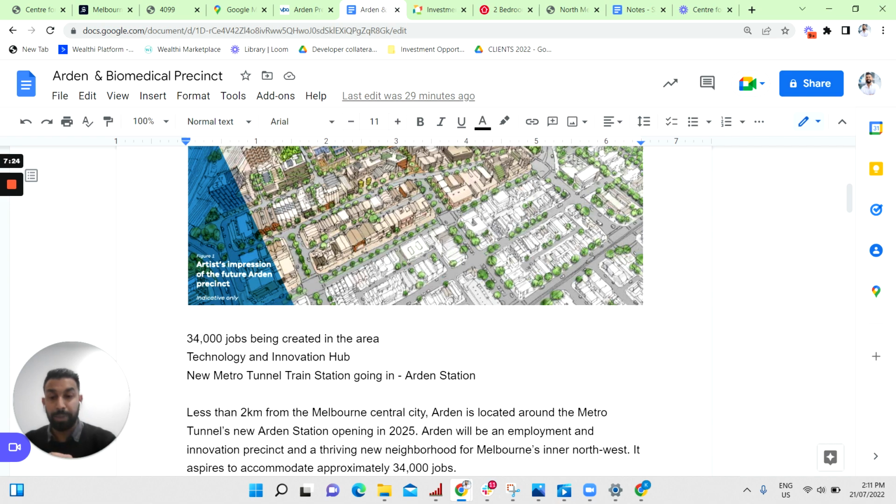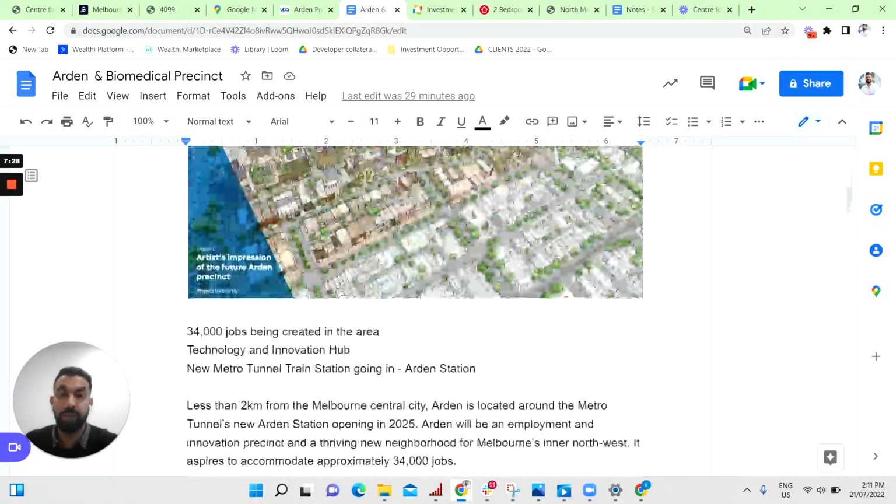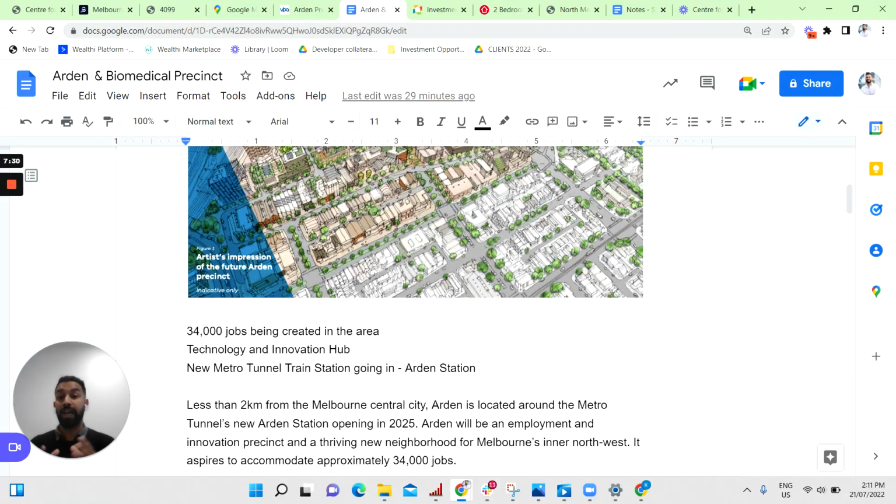But anyway, just jumping back into this for a second. In this Arden Precinct, through this development, it's going to bring another 34,000 jobs to the area. So once again, when looking for investment opportunities, you want to be in areas which have proximity to jobs, or where you can easily transport to these locations.